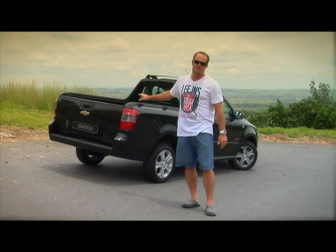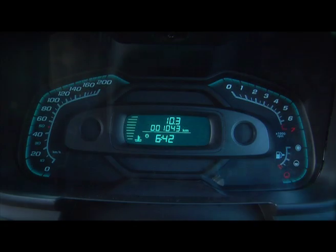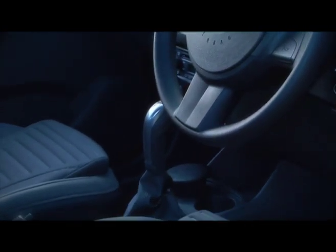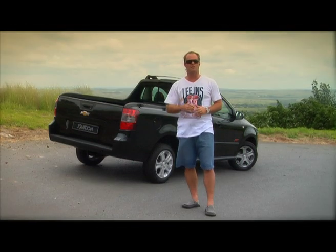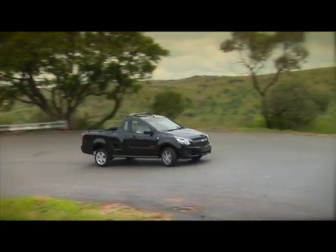What we love about this bakkie is just the freshness of its styling. It really is a head turner, and the interior is well spec'd, well laid out. The half tonner has certainly changed big time. I think the NP200 has a certain advantage because there's a bit more option and variety when it comes to the engine lineup, because they're the only ones that offer a diesel engine. For me, from a pricing point of view, engine performance, it's really nothing to choose from.